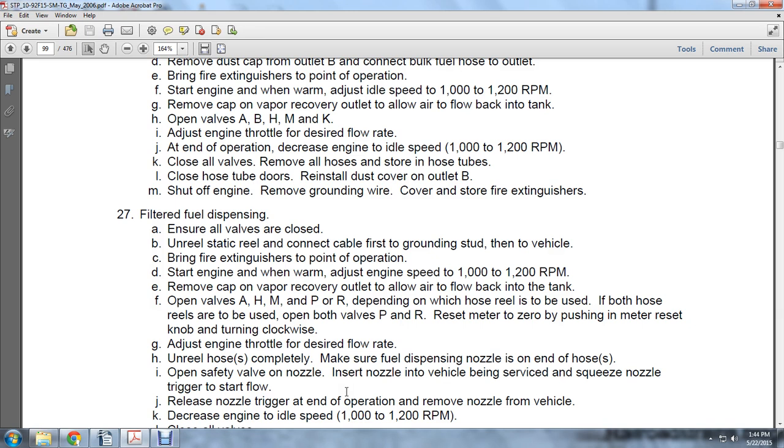Unreel the hose and make sure the fuel dispensing nozzle is on the end of the hose. Open the safety valve of the nozzle. Insert the nozzle in the vehicle being serviced. Squeeze the nozzle trigger to start the flow. Release the nozzle trigger at the end of the operation. Remove the nozzle from the vehicle.